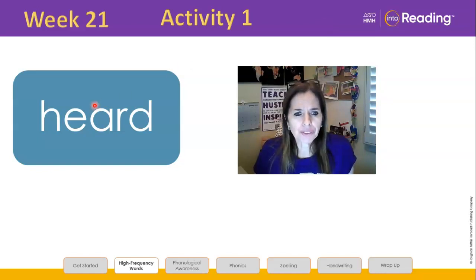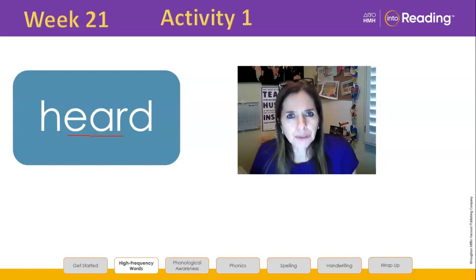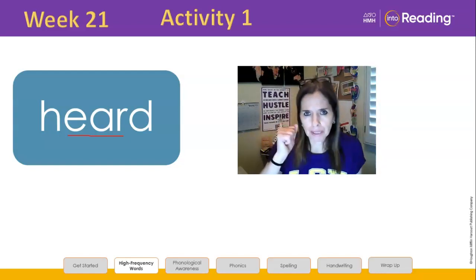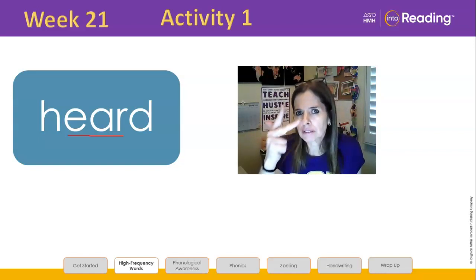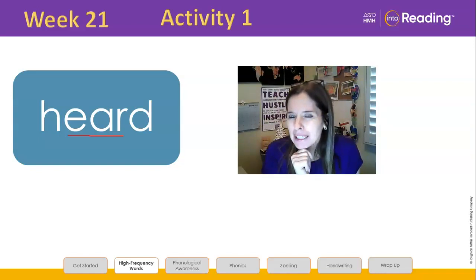In this word, the letters E-A-R stand for the er sound. So that's one of the sounds we hear, but it's spelled with all of those letters, isn't it? Blend to tell me the sounds you hear in this word. Go ahead. I'm watching your fingers to show me the sounds. Blend the sounds. How many sounds did you hear? Let's blend it again.